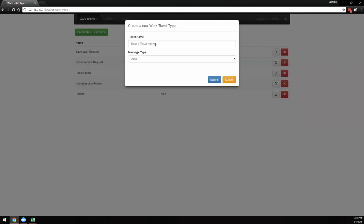Again, just create a new work ticket type. You just put a name and select the type. Auto just means it sends to the contact type that you select. So if you have automatic selected and you select the email contact, it'll send it to the email contact. If you have it selected as a radio group, it'll actually send it out as a radio text message. All right.